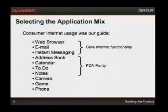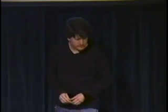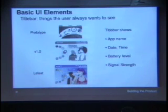And we talked a little bit about IM and how that's helped. I'll talk a little bit about some of the basic UI elements. So here you can see 3 generations of the chooser. The prototype, this is our 1.0, and this is what we're shipping today.